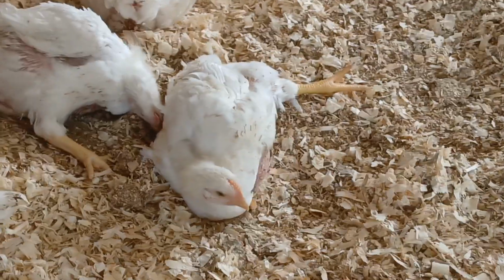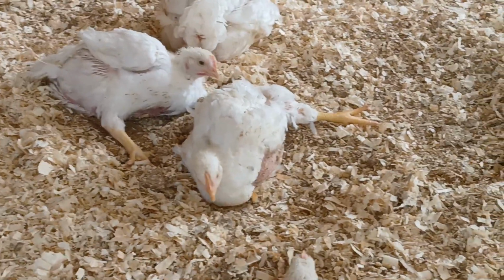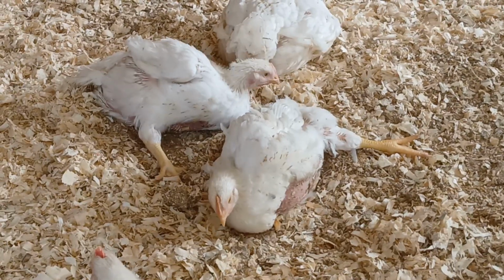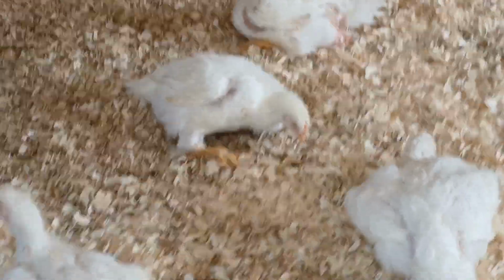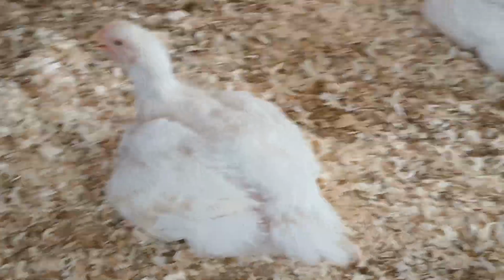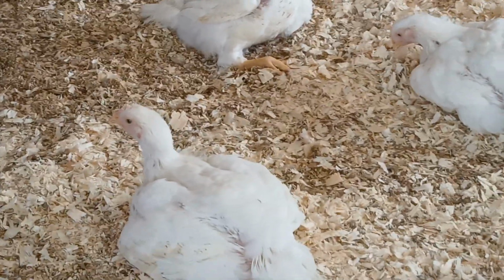See how that bird's leaning up on its side? We are approaching about 80 degrees Fahrenheit, and that's a little warm for these birds, probably about 10 degrees warmer than they want to be. We see several showing us panting behavior and spreading the wings out. That's the coping mechanism for heat.